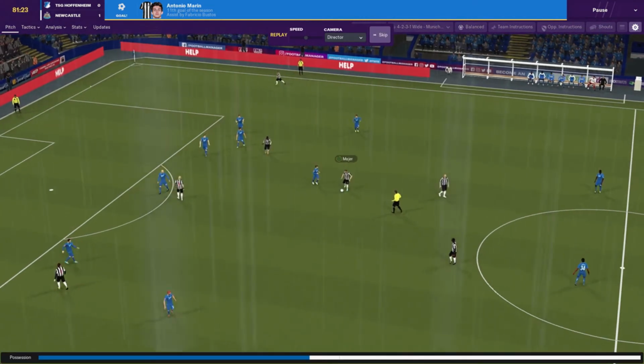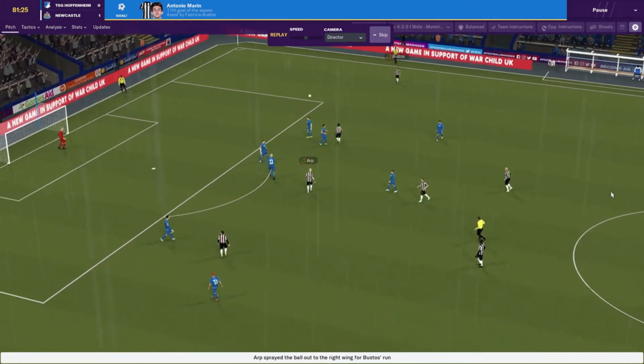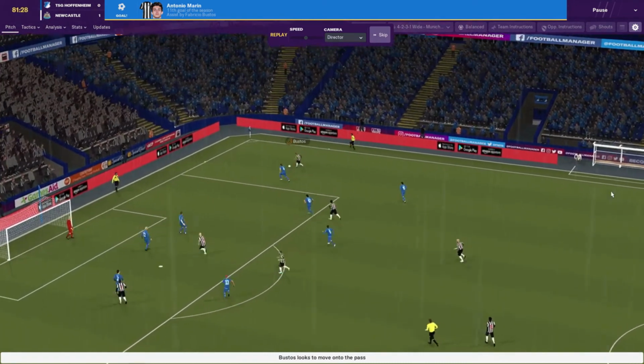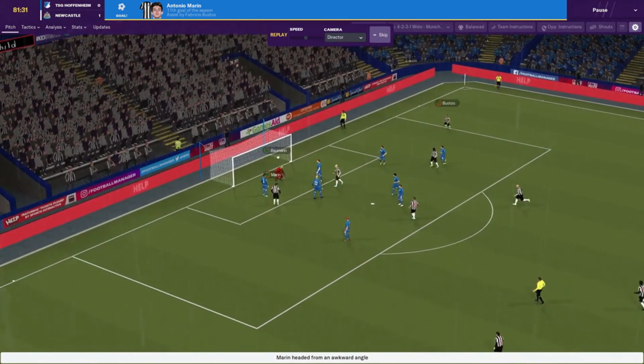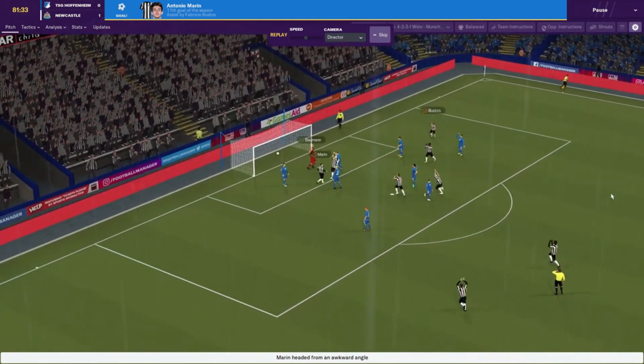Lovely ball in from Bustos on that right-hand side. Arp finds him with a lovely ball out. Bustos takes control of it, whips that ball in, and Marin got the jump on the right back. Baumann nearly kept it out, but it's 1-0 to Newcastle.